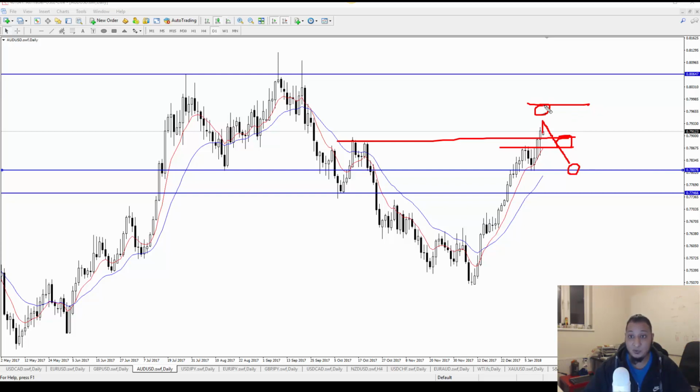Remember, you've probably heard it so many times, the trend is your friend. A lot of people look for reversals at every key level that comes, and it doesn't really give them their 1 to 2 minimum. They lose out a lot of money. We don't want to look for reversals while the price is moving in a nice uptrend. We want to trade with the trend.